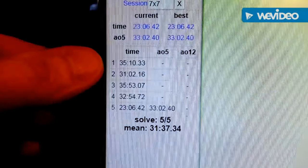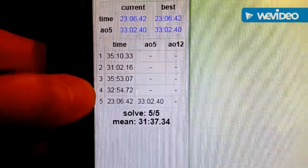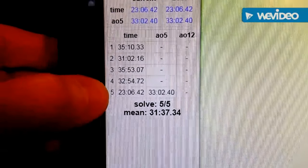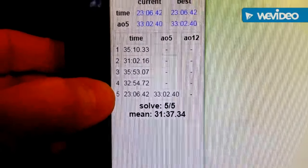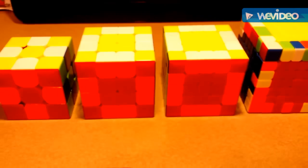this. Now, the first 4 solves are in the low 30s. I have one solved today that's timed, and it cut off roughly 10 minutes. And that's why we're all here.